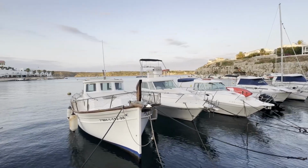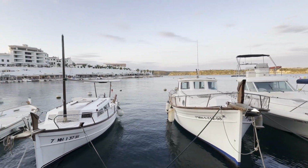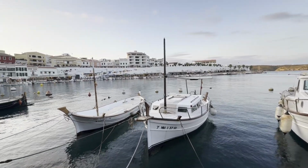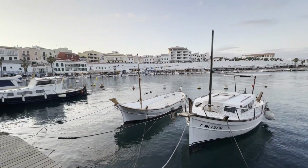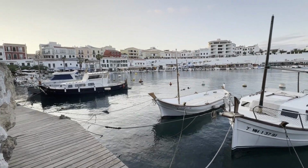That was the last full day in Menorca, and we have come to Cales Fonts, about a 10-minute walk from our hotel. It is about 9 o'clock at night. It is hip and happening. There's meant to be a craft market. We'll see if we find it. This is a really nice location.